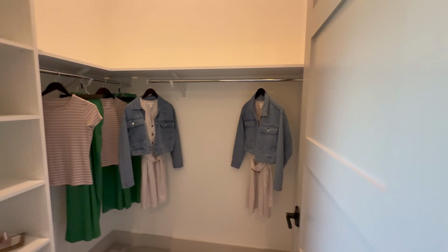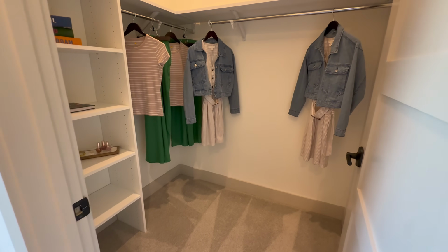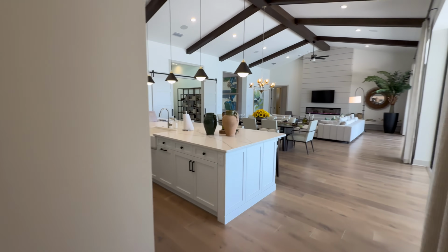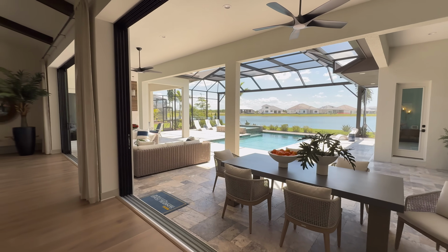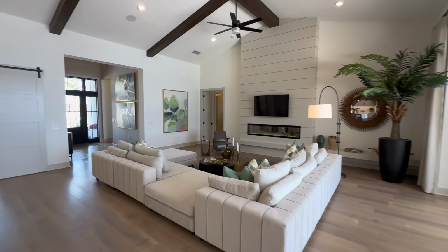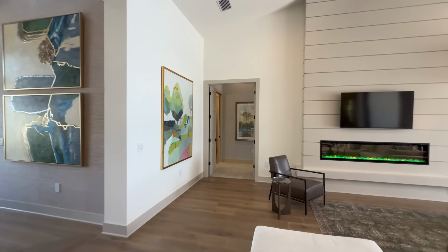Now this one's going to have a walk-in closet. You already got your built-in shelving again right over here to the left. Carpet extends inside of there. It is plush carpeting, so I can appreciate that. And then as always, we'll go look at the Casita a little bit later on. Let me make sure you see the primary suite first and foremost. And then we'll take a look at the Casita and of course the backyard.